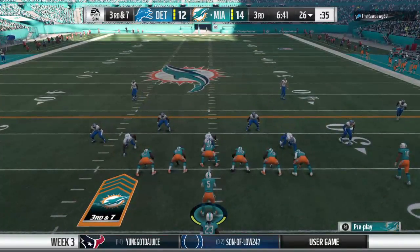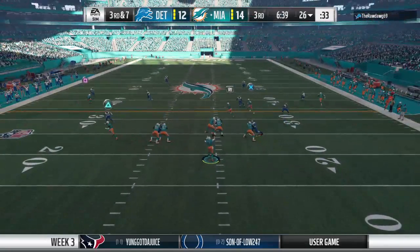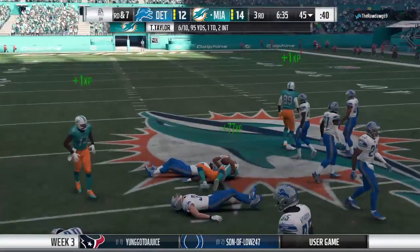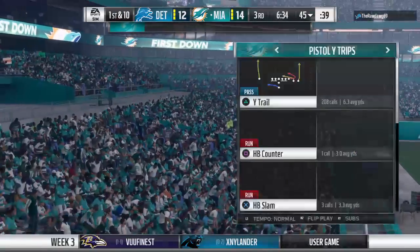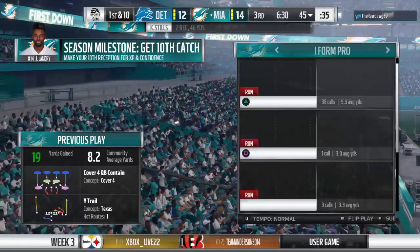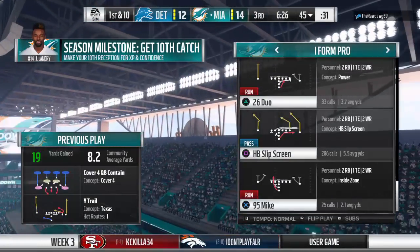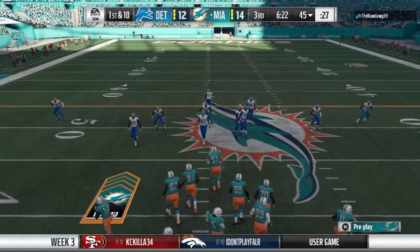And on the outside, they're playing press coverage. On third down, Taylor. And he finds Stills, complete. And he's got the first down as he's up to the 45-yard line. And the play goes for 19 yards, gives him a new set of downs. So here we go, 1st and 10 now.